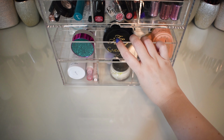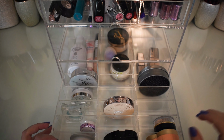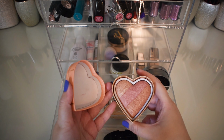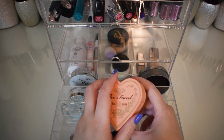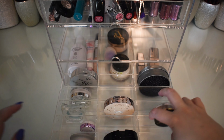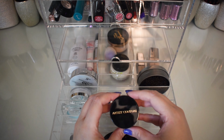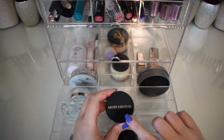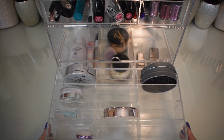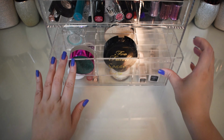So moving on to the next drawer here, I have in from last week this Too Faced blush, and it was a really nice glowy blush, and I'll put it back in my collection and I'll pull something else for this week. This Artist Couture powder in Cocoa Bling is gorgeous. I really loved it, especially for highlighting the inner corner. And that's everything in the drawer from Shop My Stash last week. So we'll put that back.